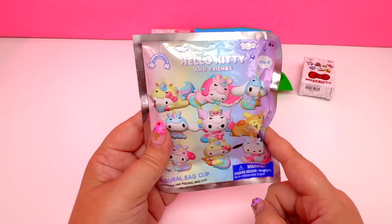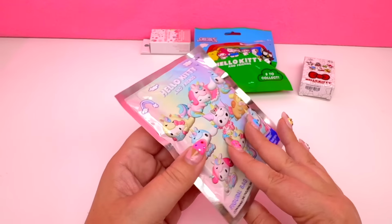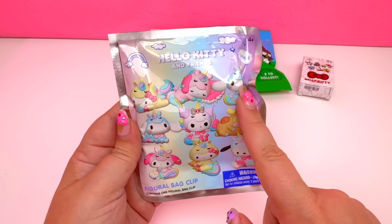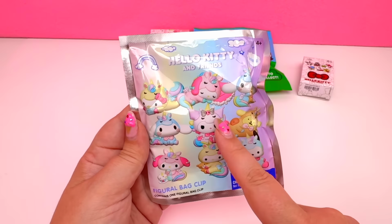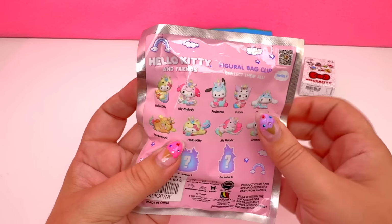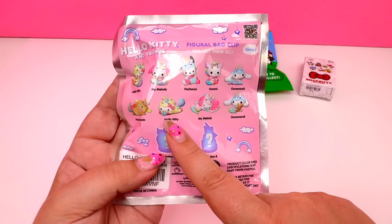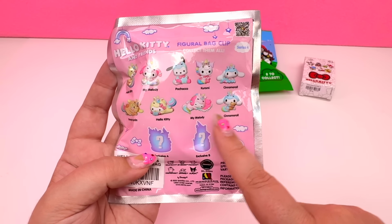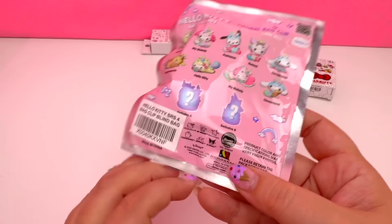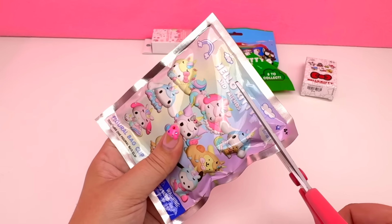All right, you guys, so this just came in the mail today. I didn't think it was gonna be here on time. So now it's 26 blind bags. I think I'll put that in the title. All right, so here are all these characters, and I think they are so pretty, you guys. Hello Kitty, My Melody, Bachaco, Kurumi, Cinnamoroll, Pom Pomeran, another Hello Kitty, another My Melody, another Cinnamoroll, and two surprise figures. Again, this is from Monogram International. I think they just knock it out of the park every single time.